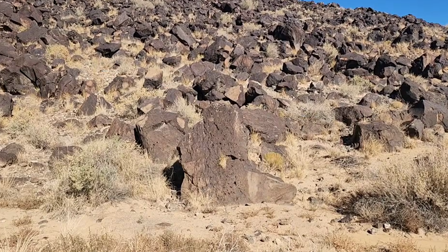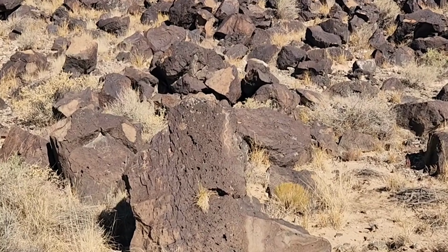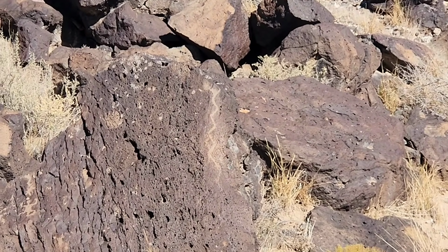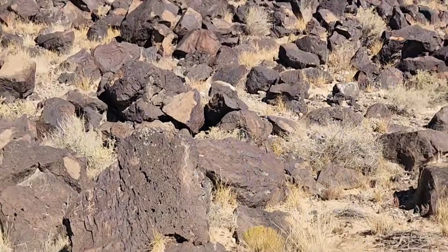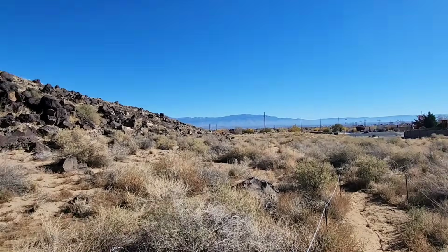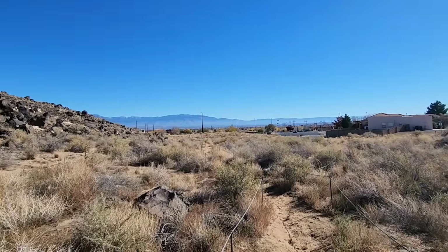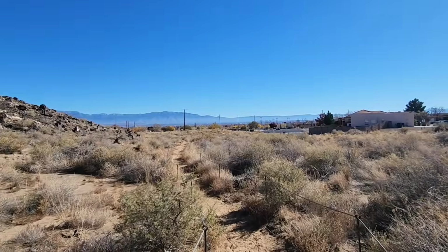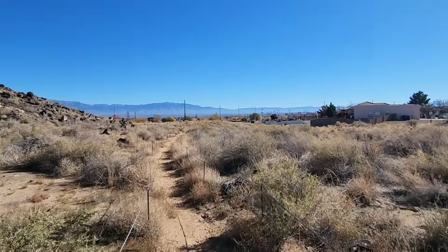I see one right there. It's a snake. Snakes must have been around here for thousands of years. Well, I guess the beginning of time there was a snake, serpent. Been around forever.